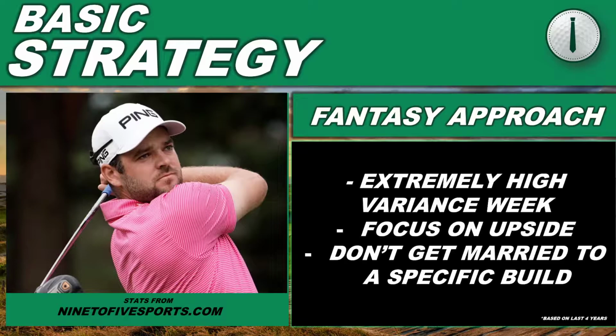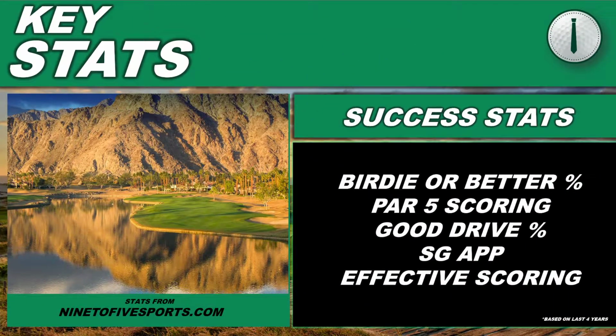Like the 9 to 5 lineup optimizer. If you guys are using that, 150 lineups, factor in some more randomness, maybe 20, 25%. Now just talking about the key stats.